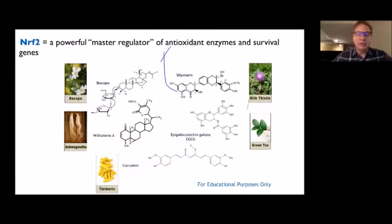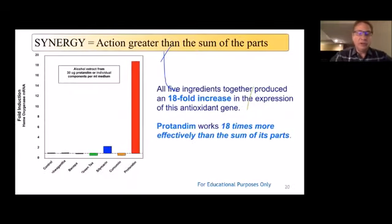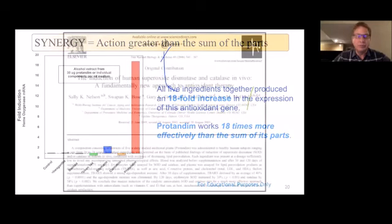So here's what's in Protandim: bacopa, silymarin, which is milk thistle, EGCG, which is green tea, withania, and curcumin, which is the turmeric. Here's what's important. The individual ingredients do very, very little by themselves to activate this Nrf2 pathway. But when you put the 5 together, there was an 18-fold increase, or 1,800% increase, in the activation of these antioxidant genes. And that's the synergistic effect that we've been talking about, and that's what's so important.